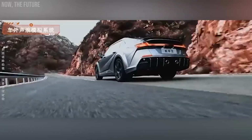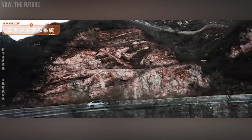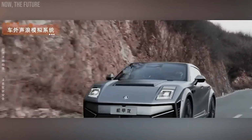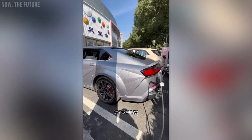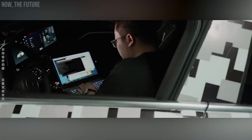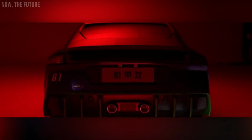Initially, the car was called the Salon Mecha Dragon, but after a rebranding, it is now the Sar Mecha Dragon. This beautiful sports car offers 543 horsepower, accelerates from 0 to 62 miles per hour in 3.7 seconds, and captivates with a design featuring touches from the 90s. The range is 498 miles. The battery, by the way, received special attention. It charges from 0 to 50% in just 10 minutes and also supports wireless charging.